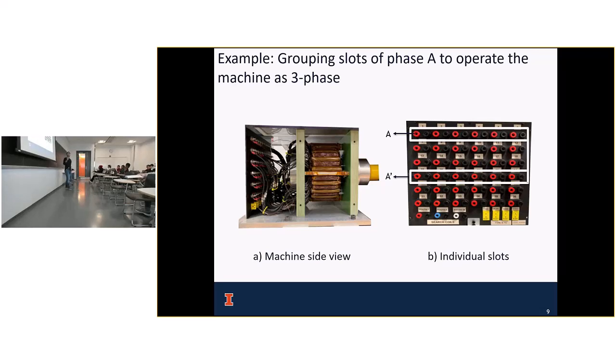And in real machines, I'm showing that we're stacking them externally, but this could also be done in the winding design. Theoretically, one could think about it as external grouping, but in real life, it may be done in the winding design, not even externally.